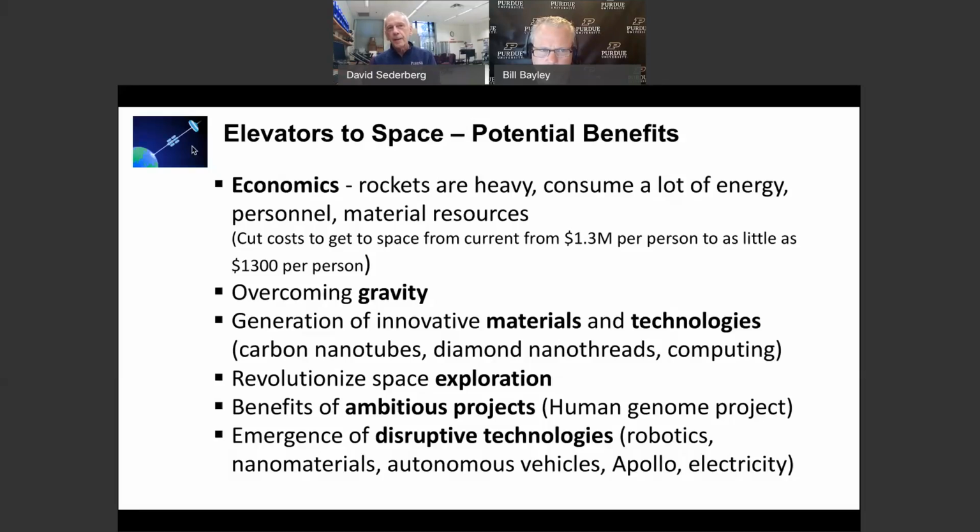And I'm not going to read all of these, but out of a project like the space elevator, new innovations. I mean, think back about what the last bullet talks about: disruptive technologies, things that revolutionize the way we do something or what we do. The Apollo mission, robotics, the first uses of electricity. Electricity was a disruptive technology. It was something that set topsy-turvy everything that we thought about light and using energy. And so out of these grand schemes, we get new materials, we get new innovations, and new ideas with creativity.